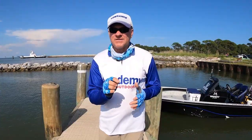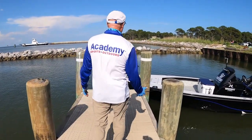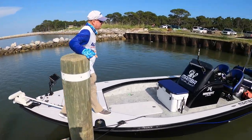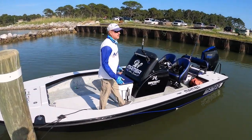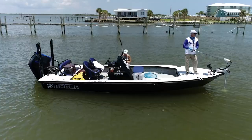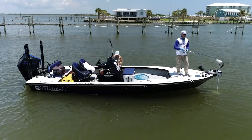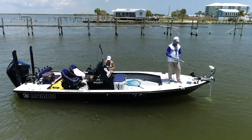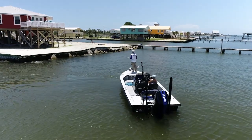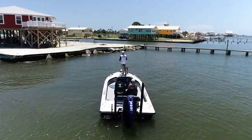We attempt that today, and we're going to be doing it out of my dream fishing machine. This is my brand new Mamba 24 VX. It's custom built and designed by my good friends Jared and Jim Poole down in Corpus Christi, Texas. Everything in this boat is custom and top of the line down to the finest detail. I'm going to be showing you more about this boat a little bit later in this episode.